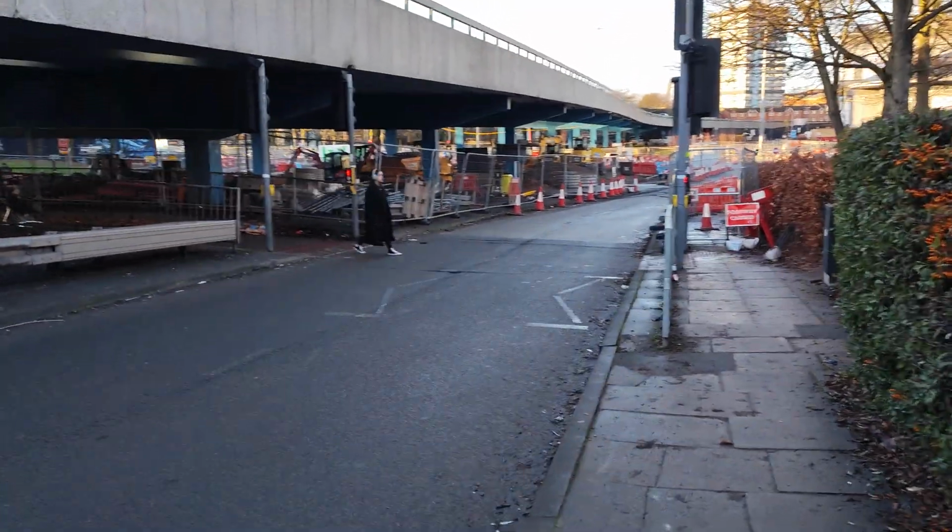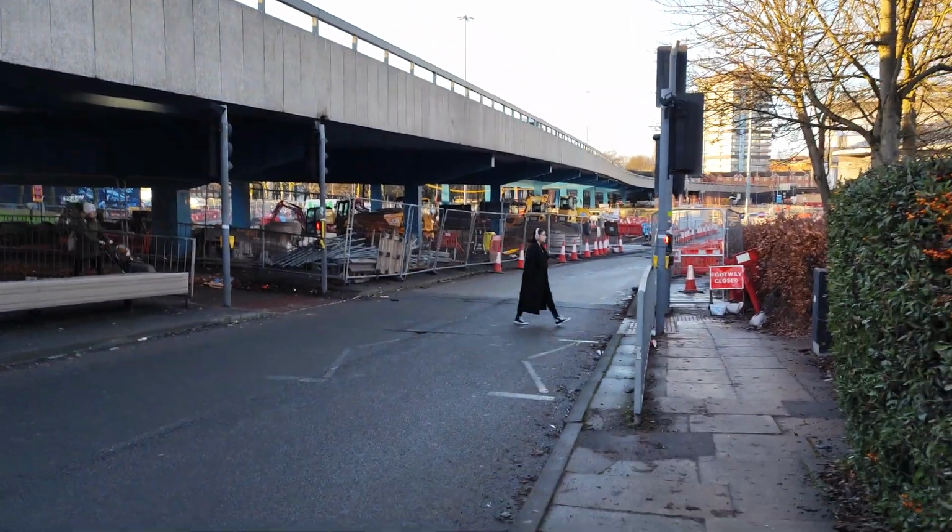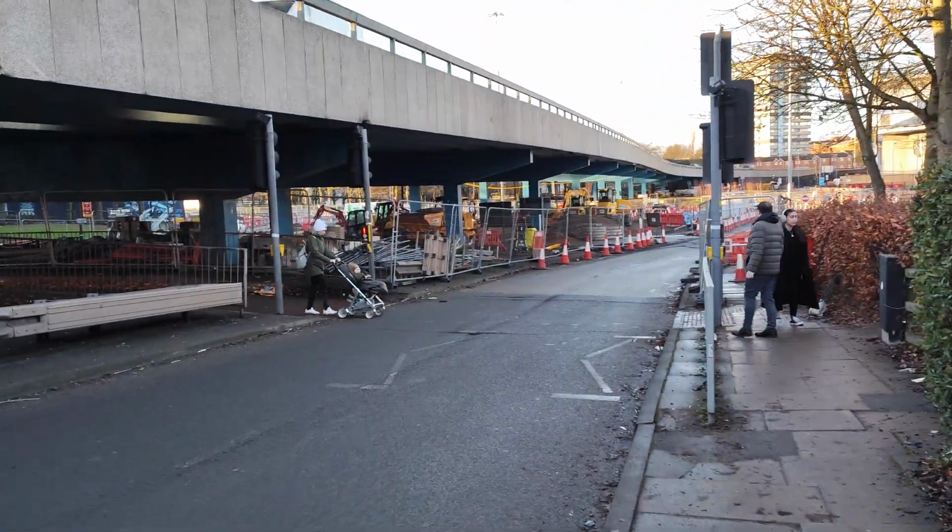Here we are at the major junction in Coventry, and they've been working at this for ages.